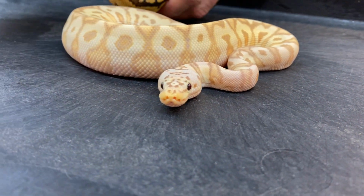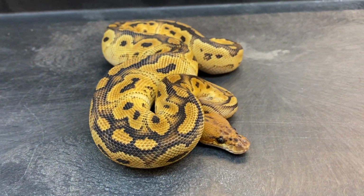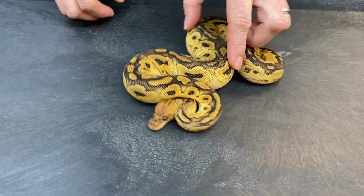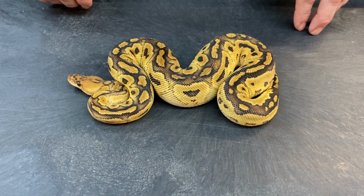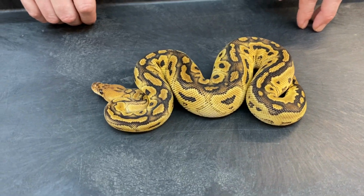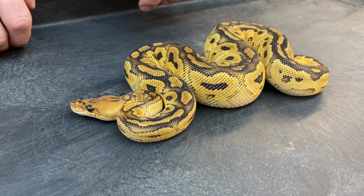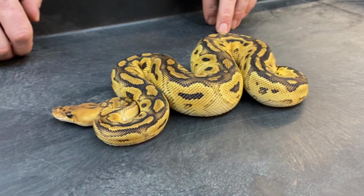Okay, here's another one that I love. This is a bongo clown, just a straight up normal bongo clown. This guy's got a shot to breed this year yet. I've got a bongo het clown and a pastel bongo het clown female that I'm growing up, and they're probably about 1,200 grams right now. So I'm hoping to get this guy ready to breed maybe by February or March, and then start breeding him to those females later this year, and hopefully we can see what a super bongo clown looks like.